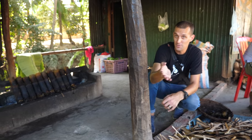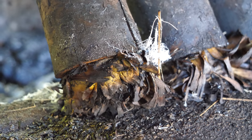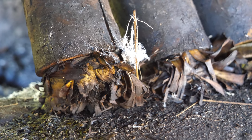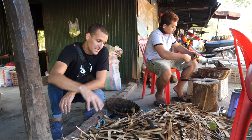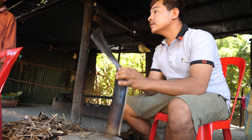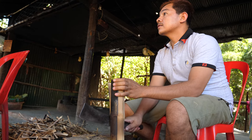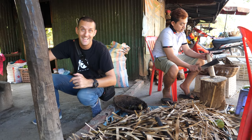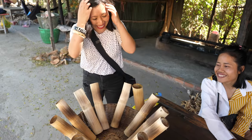So it's just like we saw just now at the dessert place where they were using the coconut flesh to make the milk, and then using the husks to cook the dessert. So same deal here, using all of the products right through the process. So neat to be in here and part of it. Let's get some of this sticky rice to eat. Yeah. All right.